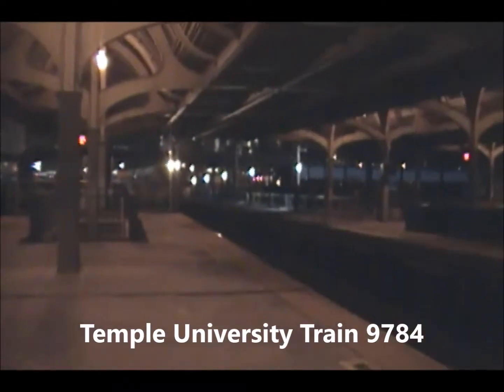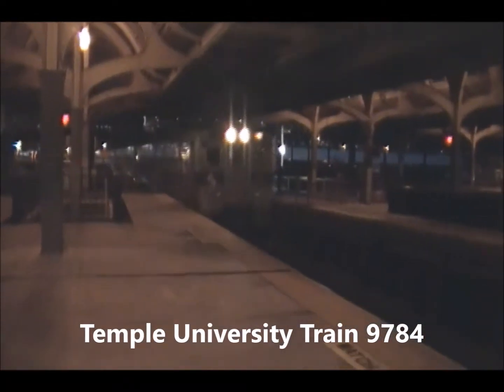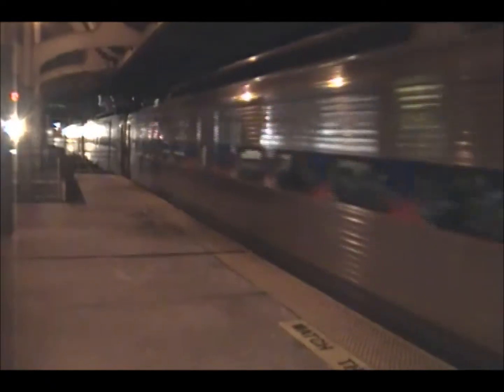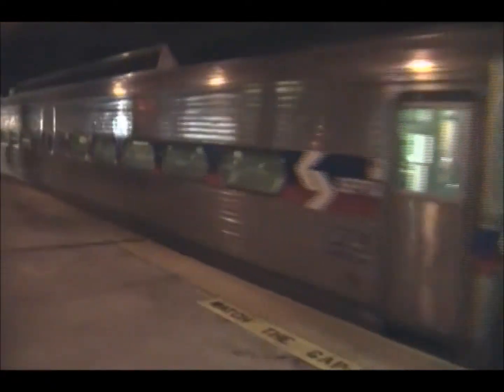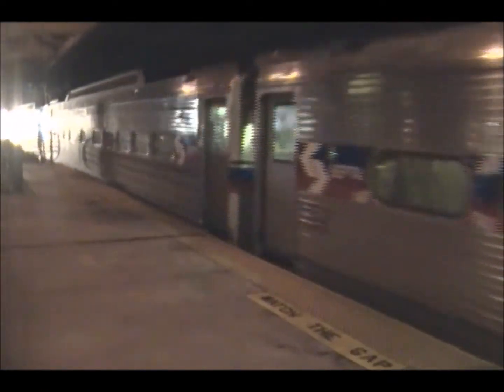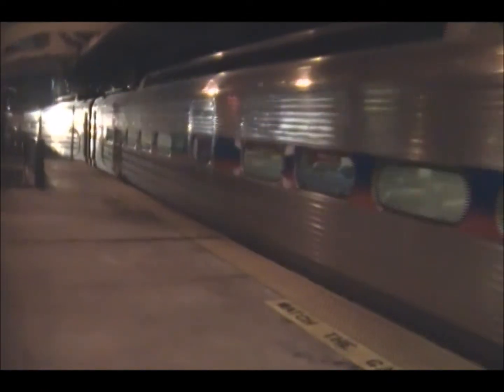9784 coming in. Schedule 856. Municipal University train 9784 from Trenton coming in with several Silverliner 4 rail cars. 337, 336, 437, 438, 347, 346, and 2 others we can't get. Our train is here to Doylestown.